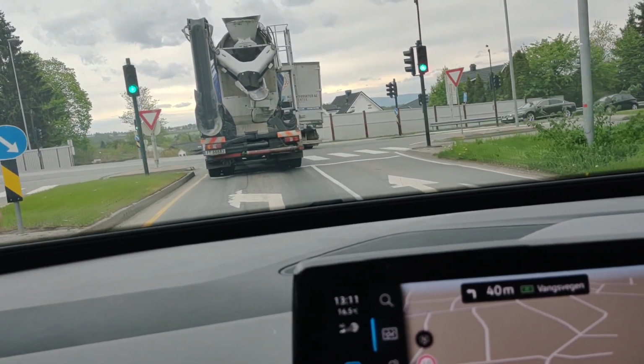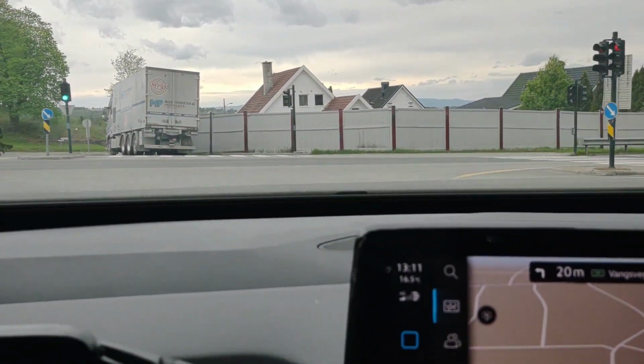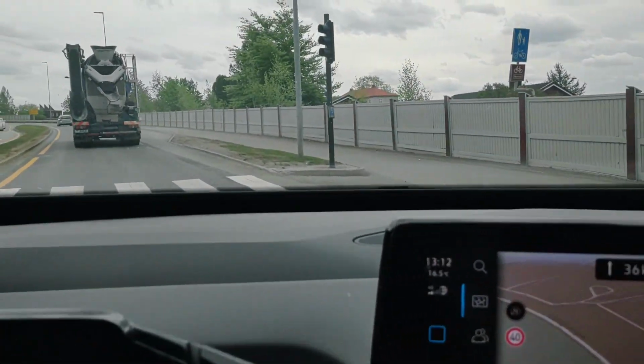I like that light that comes up to point the direction that the GPS wants me to go.